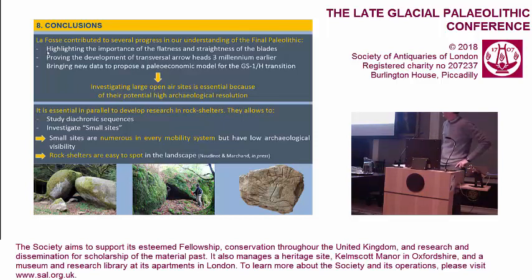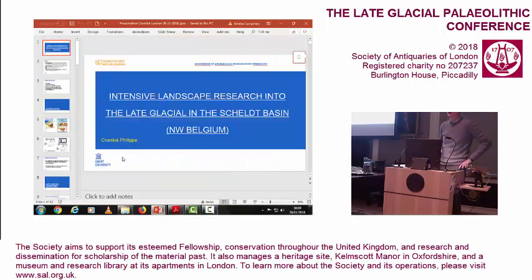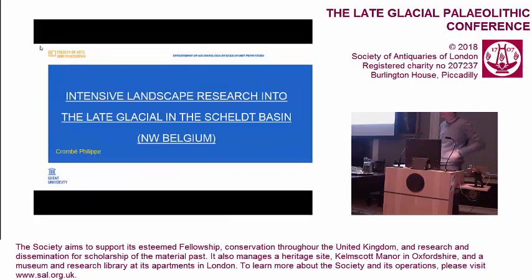This is the structure of my presentation. After a short introduction, I will briefly give a description of the main Lateglacial landforms. And then I will focus on the methodological aspect, the ways we use for mapping Lateglacial landscape and buried Lateglacial landscape and sites. And then hopefully I've got some time for discussing the environmental issues and land use.